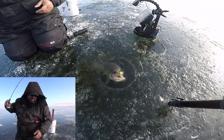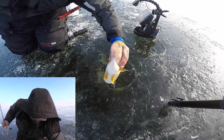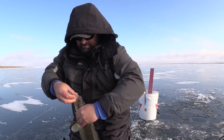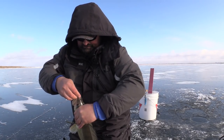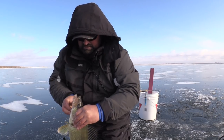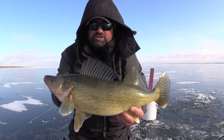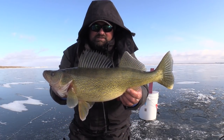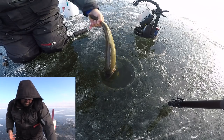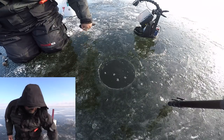I went to a jig and a minnow for a little bit because I wasn't getting any action. And there we go. Ooh, hooked on the camera. That's no good, right? Top lip. Come on, baby. There we go. Top lip. There we go. Nice fish. A little bit slower in the last little bit, but average size has been unbelievable. So good.